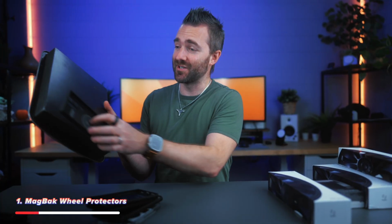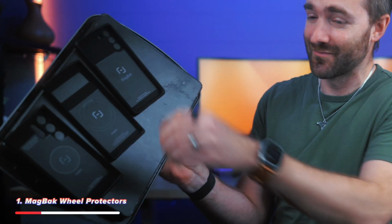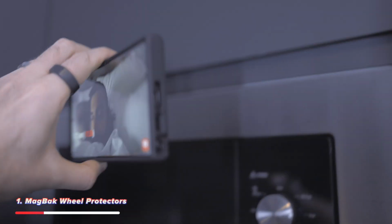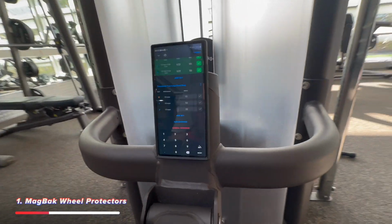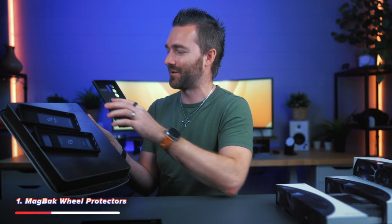They do a great job at protecting your phone. And I love that you can just stick them to literally any metal surface. They just open up tons of options for when you're actually using your phone if you want to stick it to a microwave or a fridge or all those kinds of things. That's a lot of slapping.